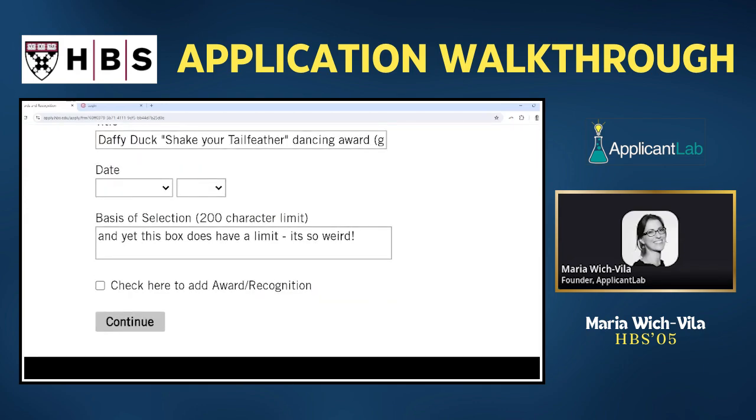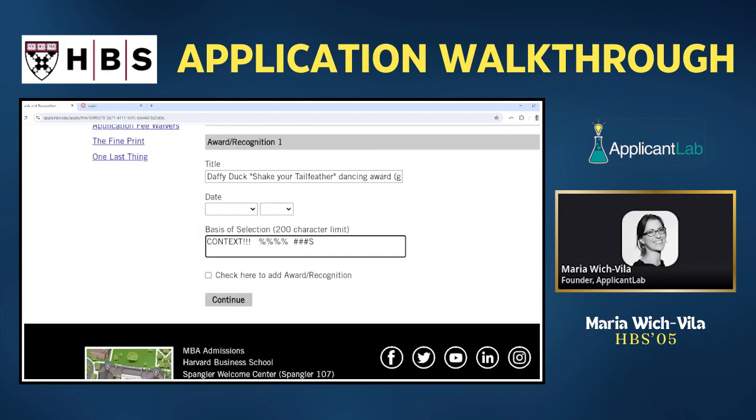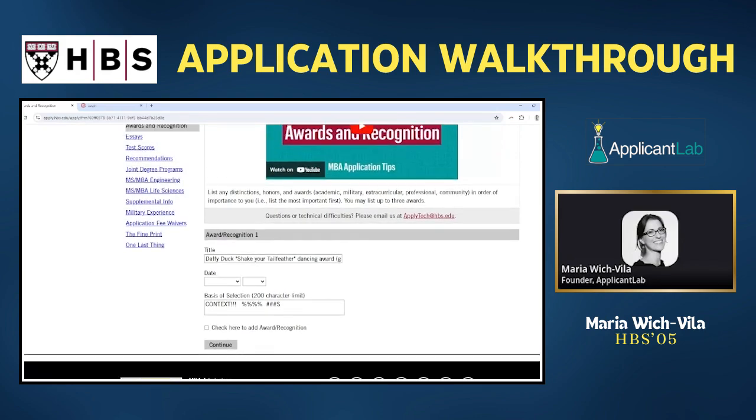And then down here, the most important thing for the basis of selection is to give me context. So I need to know percentages, numbers, etc., because again, I'm not going to know this award from wherever it is that you went to college, right? So say to me, yeah, there were 300 other teams on that hackathon. My idea was chosen out of 4,000 entries or something like that. And it was chosen based on blah, blah, blah.